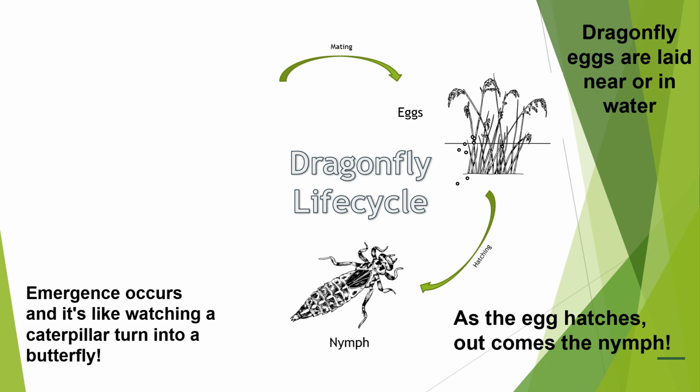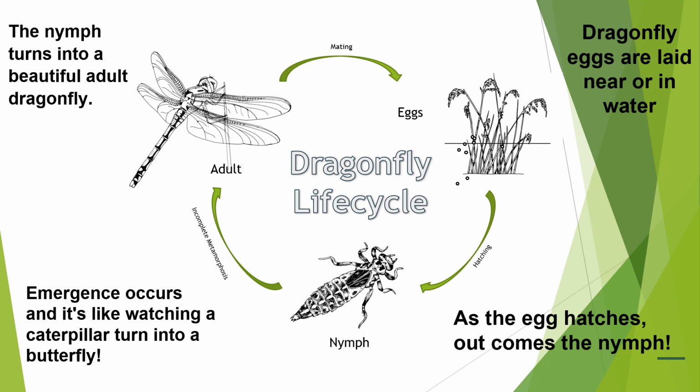And voila, our nymph has turned into a beautiful adult dragonfly. With its transparent wings and vibrant colors, it's ready to take flight. Adult dragonflies are amazing flyers, darting and hovering around as they hunt for food and find mates. Some species migrate long distances, traveling thousands of miles in search of new habitats and breeding grounds.